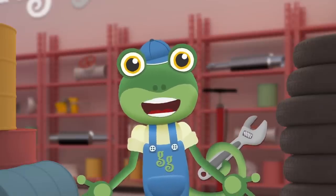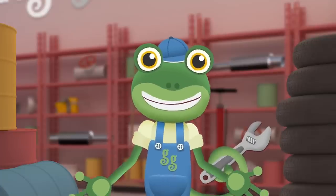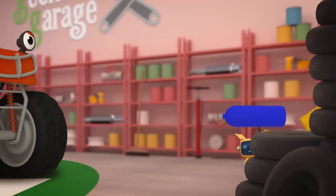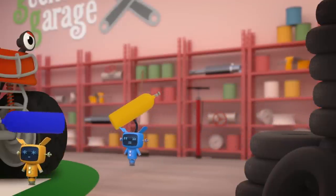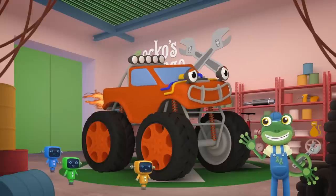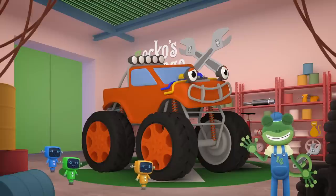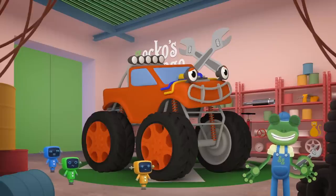I think Max needs more power to complete his backflip without crashing again. I'll get the mechanicals to fit his engine with a turbocharger. The turbocharger fits onto Max's engine to make him more powerful so that he can go faster and jump further. Wow, listen to that! Sounds like Max is ready to try that jump again.